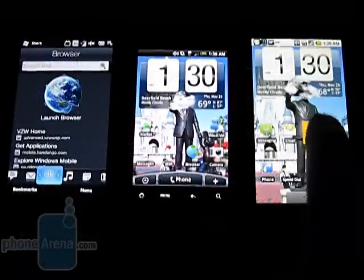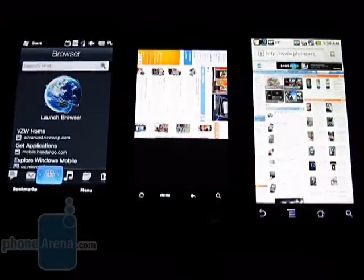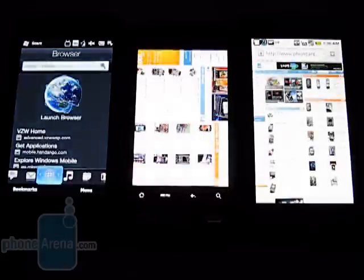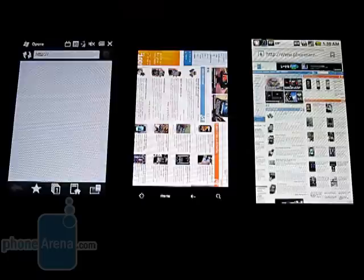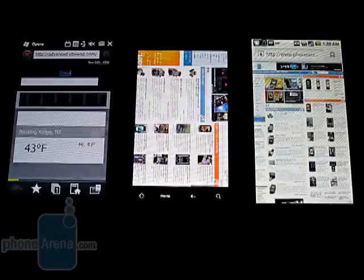Opening applications and switching between them is the fastest on the Motorola Droid, partly due to the 550 MHz processor and since there's no layered interface. The HTC Imagio and Droid ERIS are a bit slower opening apps since the processor isn't as fast and it has to deal with the extra interface layers.